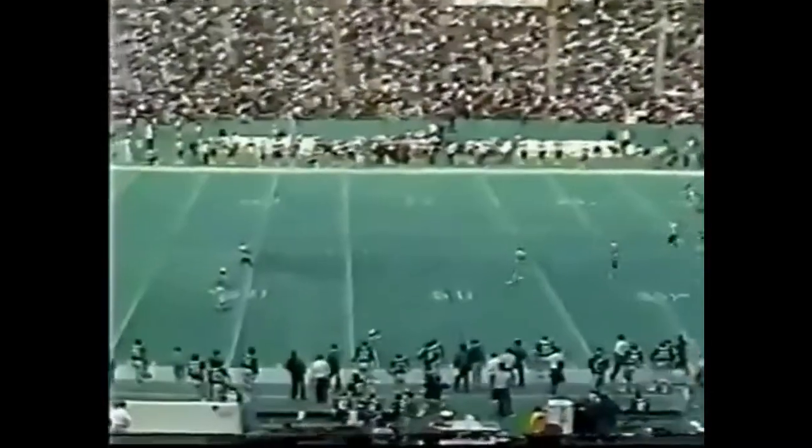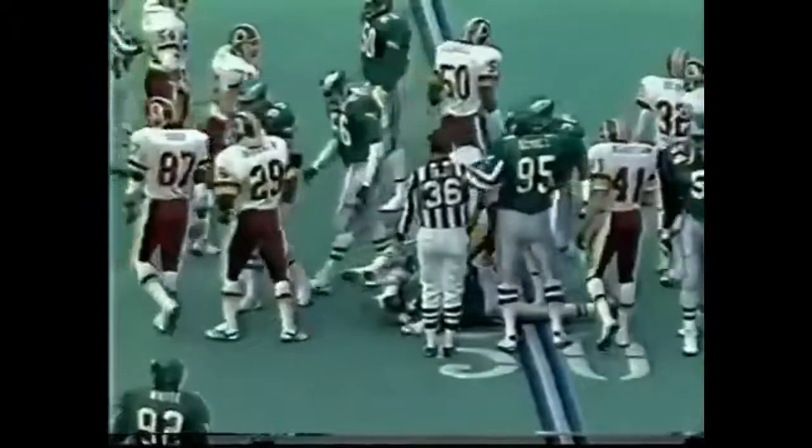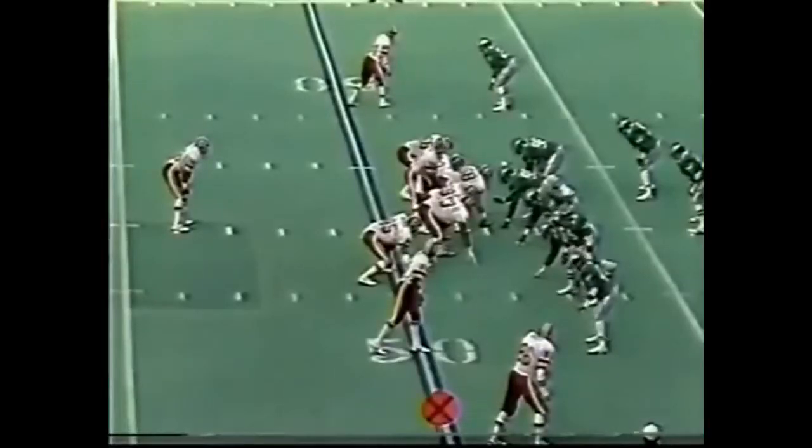Telchik from the goal line. Yarber at the 38. Upended just shy of midfield by Seth Joyner. 49-yard kick. Right linebacker for Philadelphia. 2nd and 7.